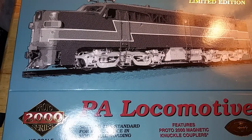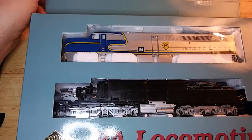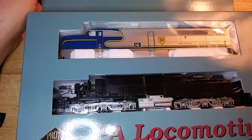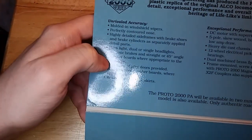The next model on my list is the Proto 2000 Alco PA. You may have recognized this particular locomotive from an earlier video I did on the Proto 2000 line from Life-Like. This is, as far as I know, the next attempt since the Athearn to make a ready-to-run version of this. Life-Like, of course, took it to the next level. As nice as the Athearns were, especially for their price point, this engine pretty much turns it up a notch.